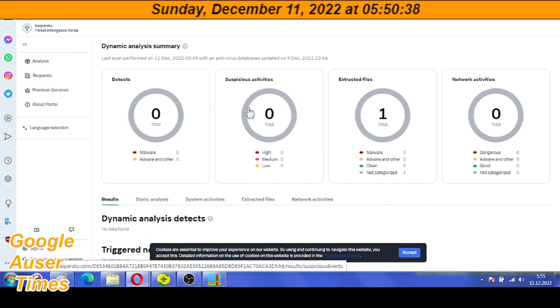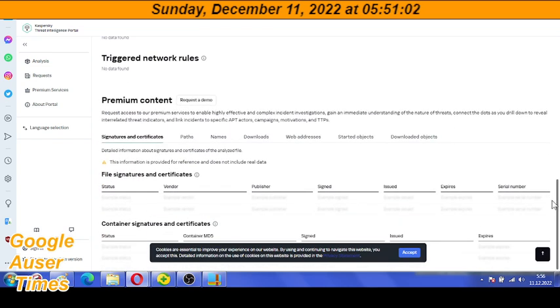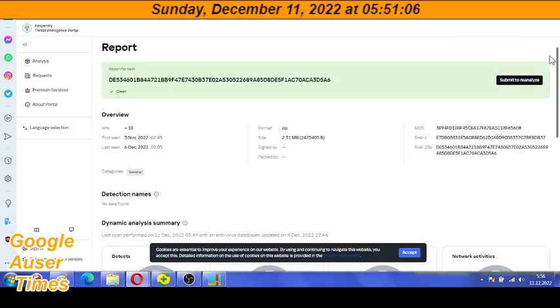Detects zero suspicious activity, zero extracted files, one not categorized. That's a little bit strange, not categorized one. Not malware, not adware, not clean, not anything. You don't know what it is. Network activities, nothing. In my personal opinion, still the best thing will be for me to stay away from this stuff.